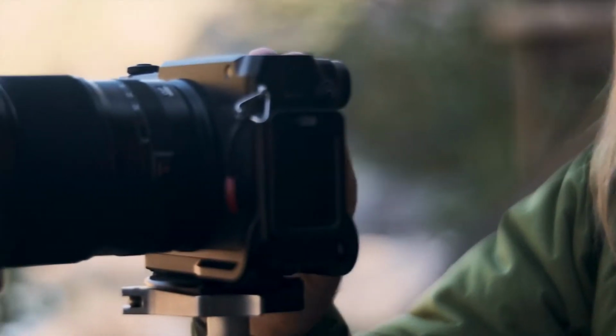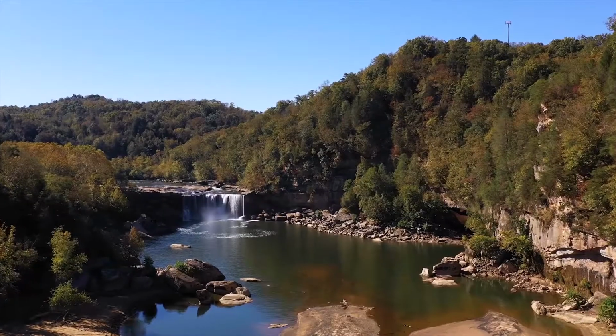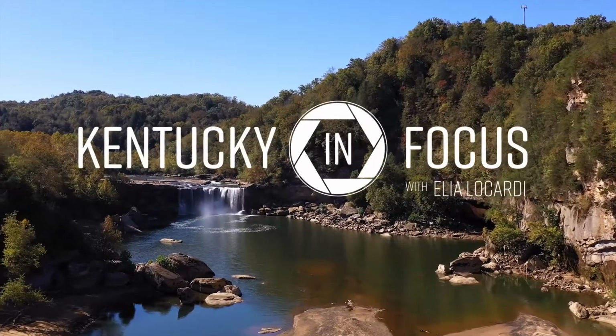I'm Elia Locardi. Join me as I travel through Kentucky and see its beauty through my lens. This is Kentucky in Focus.